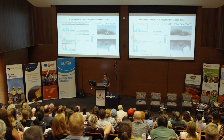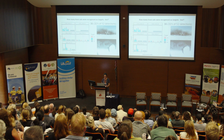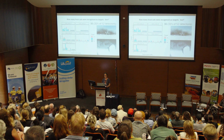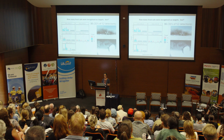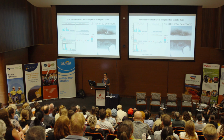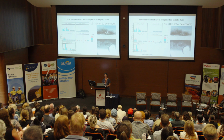So far, the two Felixers between them have targeted 16 feral cats at 5 sites, representing 31% of the cat detections. Note that we haven't gone to that extra step yet of identifying individuals, so I'm talking about percentages of detections. If the same cat's walking past over and over again, then you're potentially picking it up later on.